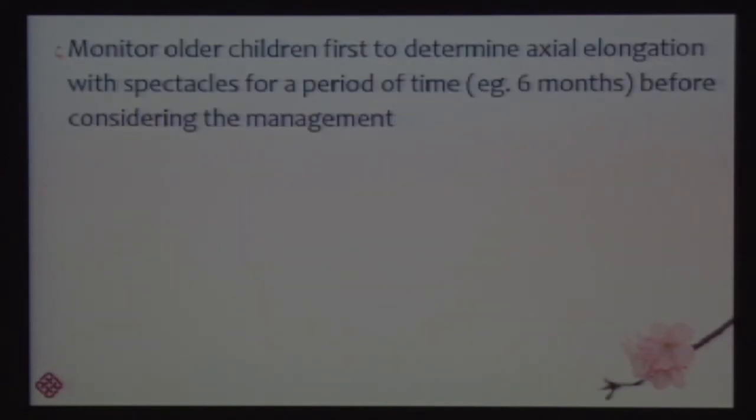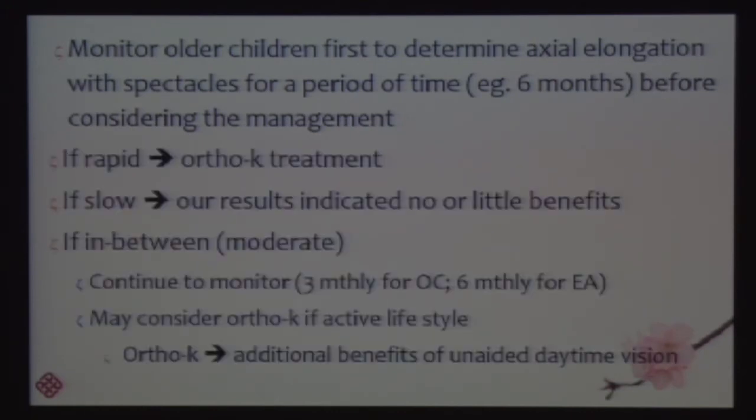So we would suggest to monitor older children first to determine axial elongation with spectacles for a period of time, for example, 6 months before considering management. If they are rapid, then we move on to ortho-K. If slow, as I said, our result seems to indicate no or little benefits, but we are looking at it in detail now, and hopefully we have something to share soon.